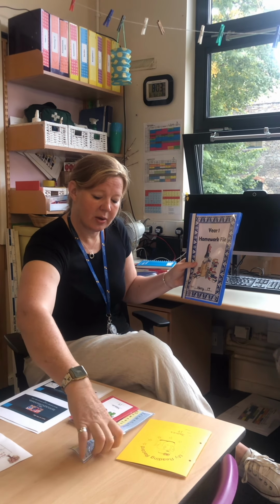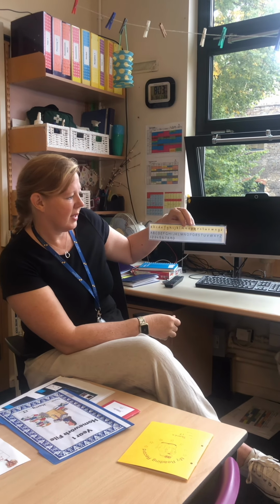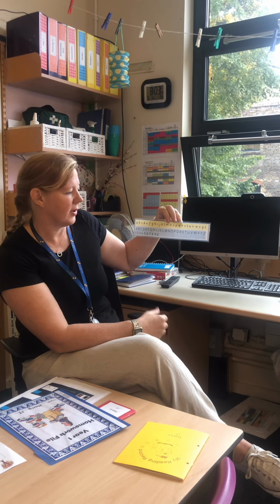We'll also be sending home a handwriting strip. This is the script that we'll be using this year, Nelson's handwriting. And please encourage them to start writing using this script from now onwards, and you'll have this as a reference to refer to when you're doing homework.